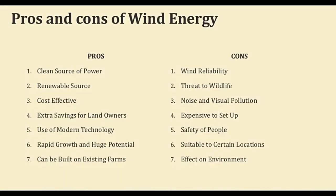The pros and cons of wind energy. Pros: number one, it is a clean source of power. Second, renewable source. Cost effective, extra savings for landowners. Use of modern technology, rapid growth with huge potential, and it can be built on existing farms.